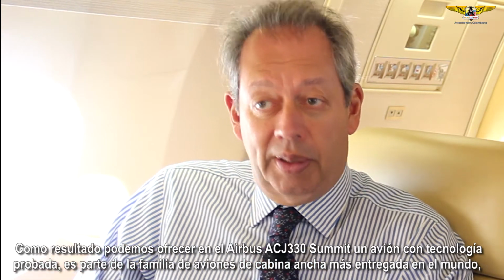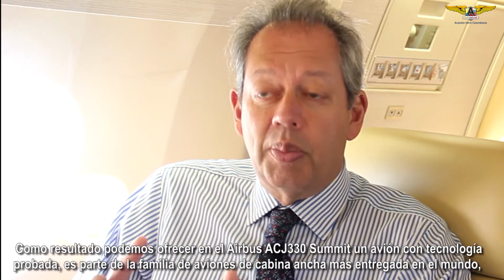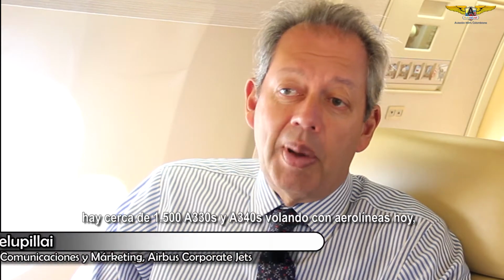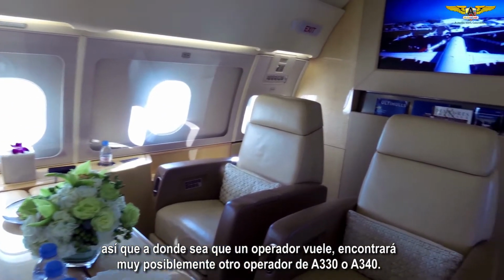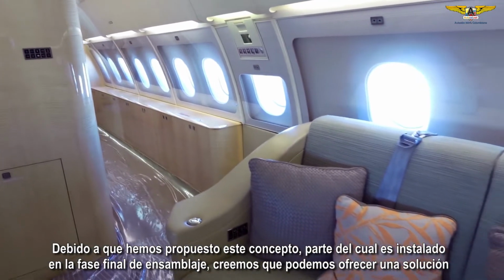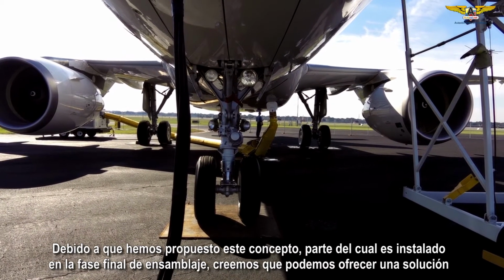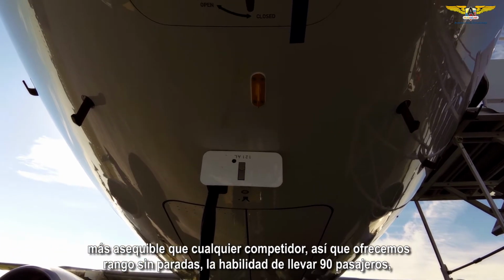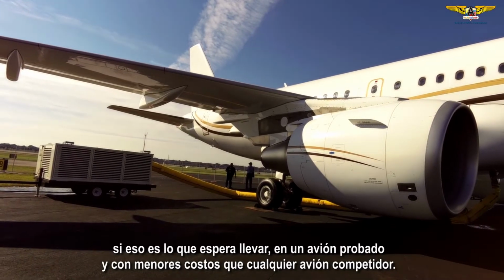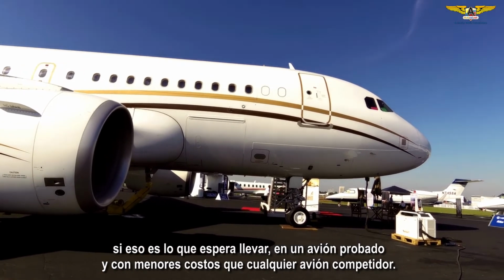And as a result, we can offer in the Airbus ACJ 330 Summit an aircraft which is a proven technology. It's part of the world's most widely delivered wide-body family. There are about 1,500 A330s and A340s flying with airlines today. So wherever an operator flies, they're likely to find another Airbus A330 or A340 operator. And because we have come up with this concept, part of which is installed on the final assembly line, we believe we can offer a more affordable solution than any competitor. So we can provide non-stop to the world range, the ability to carry maybe about 90 passengers, if that's what you want to carry, in a proven airframe, and we can do it more affordably than any competing aircraft.